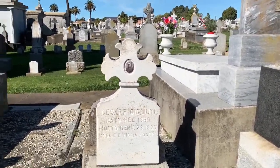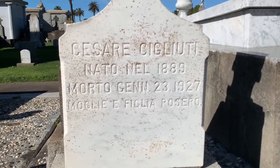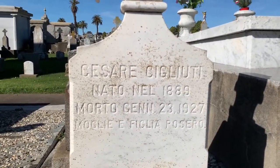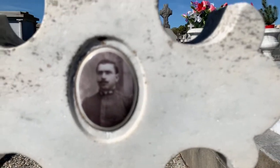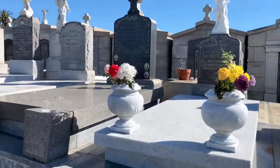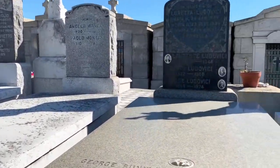Caesar Gig Ludi, 1889 to 1927. As we go along, if anybody could translate some of these stones, feel free to do so. I do believe this guy was some kind of military, because as you can tell from his picture, I don't know how clear it's going to come out, it looks like he's wearing some kind of uniform. Like I said, I love these, but I don't want to be climbing on these and being disrespectful. That's the downside to it.